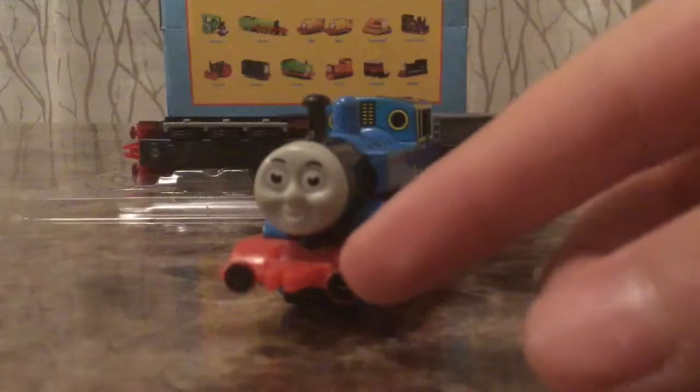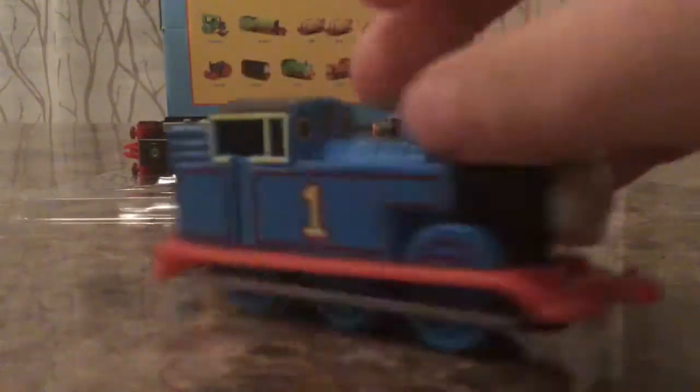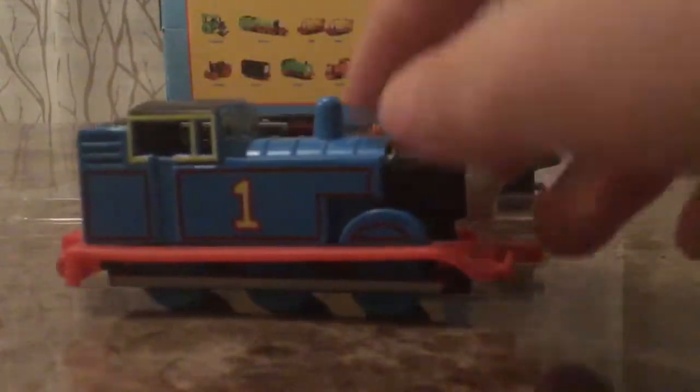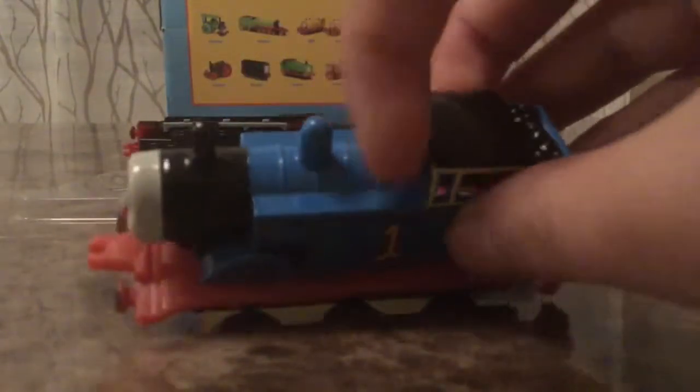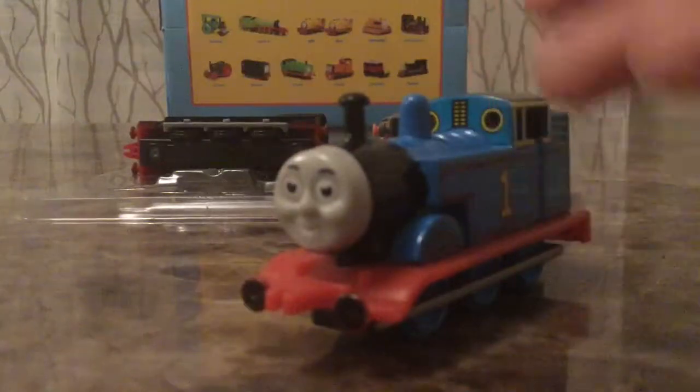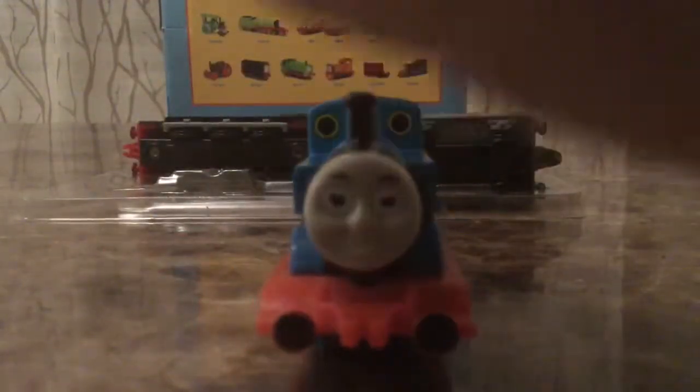But you'll see all the minute details that other companies wouldn't add, such as the buffer details, the accurate length, the side rods. Most of the toys don't have those these days. The little lines beside the coal bunker, but they didn't do those though. This is a good Erdl. No paint chips, no inaccuracies. Perfect.